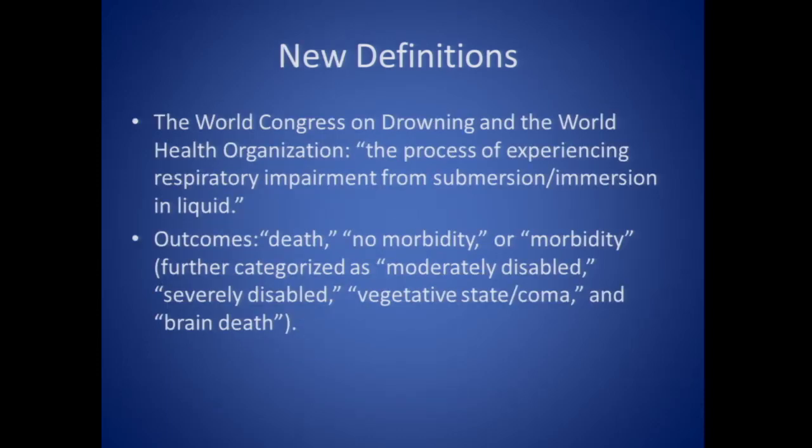Okay, some new definitions. The World Congress on Drowning gives this big long-winded definition. It's a process of experiencing respiratory impairment from submersion or immersion in liquid, okay? However, what they did do is clear up the outcomes. Either it was death, no morbidity, or morbidity. And if there was morbidity, it was further characterized as moderately disabled, severely disabled, vegetative state coma, and brain dead. Okay? All right? So that wet drowning, dry drowning stuff is sort of out the window. This is sort of a more progressive way to look at drowning.